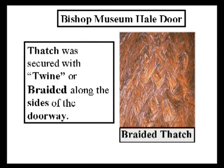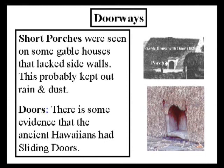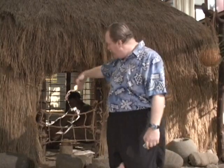This is a close-up showing the way the Hawaiians braided the thatch together to stabilize it at doorways and then also on the ridgepole. In a few cases, there are reports of small porches being built around the doorway. I don't think this was a common practice, but there at least are some drawings that indicate this. It would obviously provide some manner of protection and a little bit of a barrier between the outer world and the inside of the house. There also are reports that Hawaiians may have built sliding doors that they could open and close at the entrance, but this is not absolutely certain.